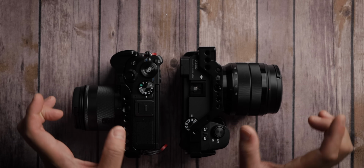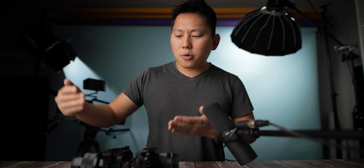Now the reason why I went with these lenses is because it seemed like the best ultra wide angle lenses available for each mount natively. And native lenses are nice because without adapters you're going to keep these lenses nice and small, and you're more likely to get better performance in the autofocus, which is also important.